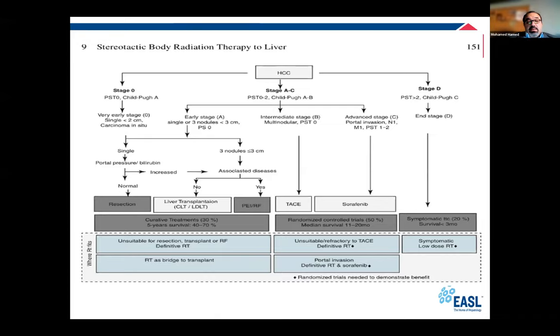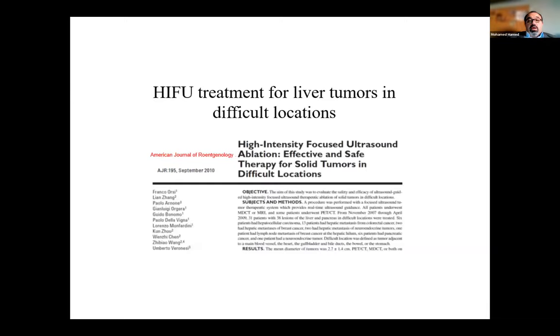And I put this slide for a very important issue. We must, as a society, and we must, as doctors treating and using HIFU, put HIFU in as an alternative technique in some cases, not all the cases of HCC, and not all the cases of metastasis, to put the suggestion of the role of HIFU to treat the HCC. And this is what I try to do. And of course, all of you are doing this.